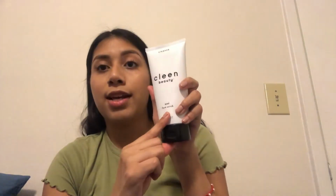So I got this Asaya face scrub because I don't exfoliate, so I want to try exfoliating at least once or twice a week to see how my skin reacts to it, because you know it's good to take off the dead skin.